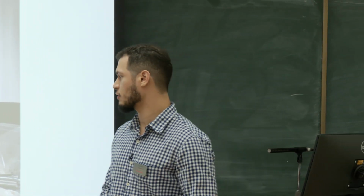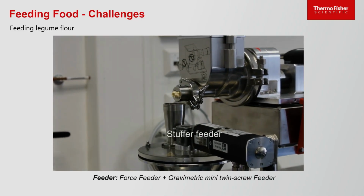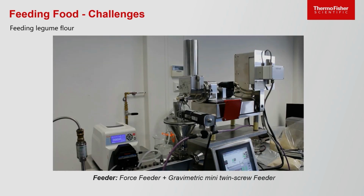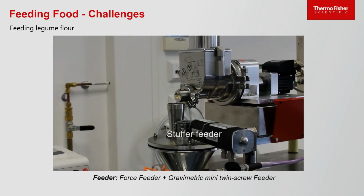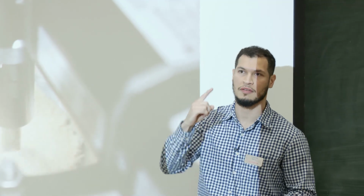We also have force feeding options. Sometimes the material is so light, the bulk density is so low, that gravity is not enough to put the material inside the extruder, so we need to force this feeding. It's basically a screw that rotates and pushes the material directly into the screw of the extruder. So we feed the force feeder, and the force feeder just pushes. You control the feed rate with the twin screw feeder that you guys have upstairs, and the force feeder just pushes down.